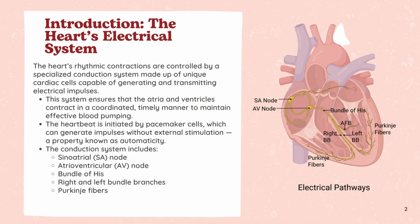The heart is not just a pump, it's an electrically powered pump. Deep inside its walls is a network of specialized cardiac muscle cells that are unlike your regular heart muscle fibers. These cells can generate and conduct electrical impulses, just like neurons do, but they also have the ability to make the heart contract. The goals of the conduction system are simple but critical.